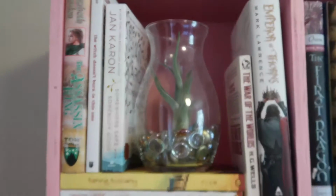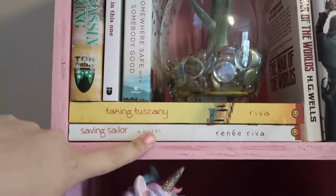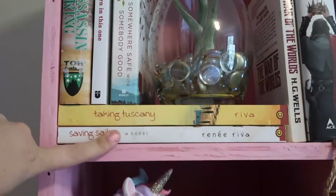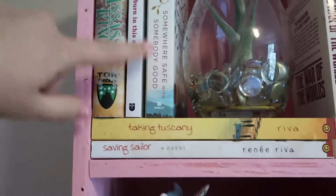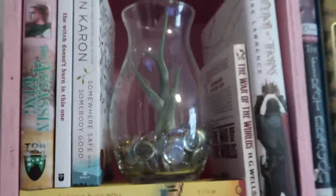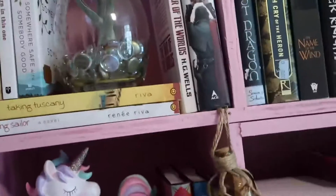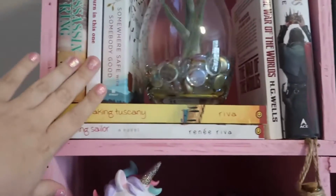Then we have this, which I decided would be the mostly white shelf, white with a bit of yellow in, with these two. These two are a series, the first two books of a trilogy. This is part of a very long series, but it's the only book I own, so I can arrange it by color, because I would never separate the parts of a series just to put them by color. That offends me. Then we have The Witch Doesn't Burn in this one, which I've talked about a lot. I love it so much.